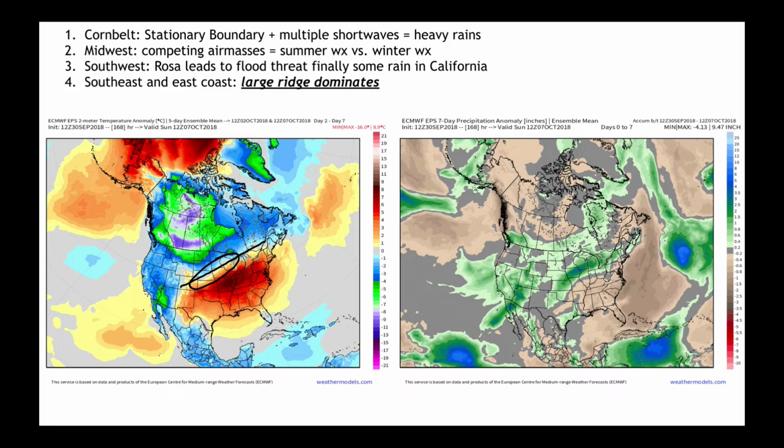Now, if you are south of that, if we're down here in the southeast, a dominant ridge will be the name of the game for the next maybe 7 to 10 plus days. And we're going to talk about that in a few minutes. But that means basically a lot of summer weather for this region that I just circled right here. We are going to be watching the remnants of Hurricane Rosa coming out of the Baja, kind of coming up into the desert southwest, bringing in some flooding there.